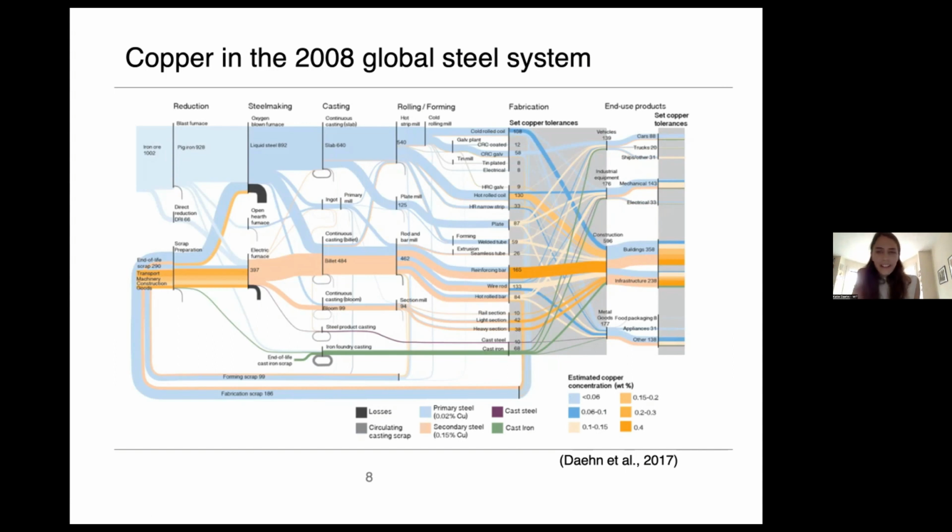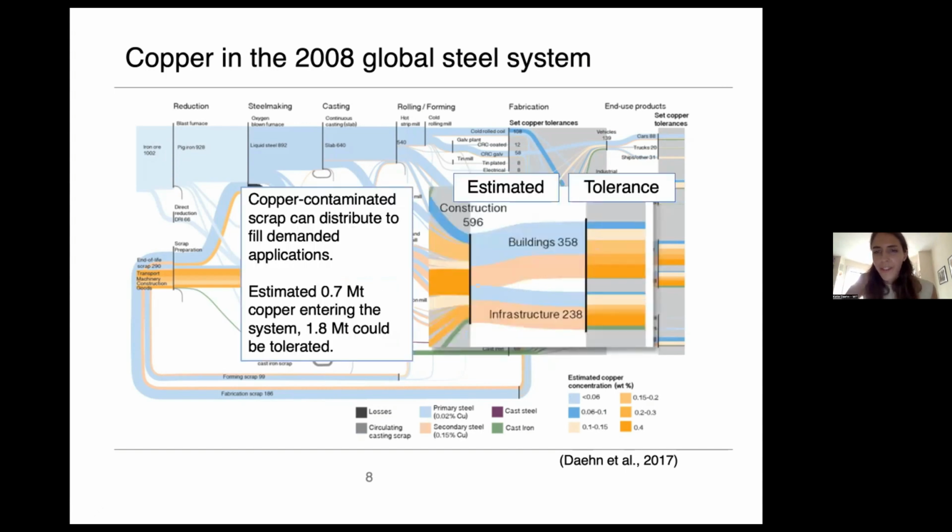And so what I did was look at the amount of copper in the system and how much is tolerated across these various intermediate products that we demand. So I wanted to see, is it a problem how much copper we're trying to send through the system versus how much we can tolerate? And the quick answer is that no, currently it doesn't seem to be a problem. In fact, we could almost double the amount of copper coming in, and if it's fed to the appropriate construction applications, it's not currently a problem.